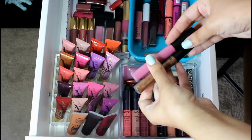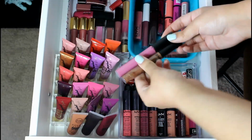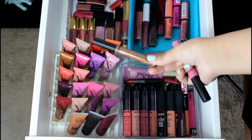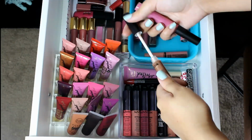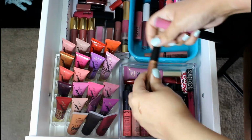These 2 glosses I'm definitely getting rid of. These are Ofra lip glosses. They came in my esthetician school makeup kit, and this one's in Glamour Pink, and this one's in Truffle. This one actually smells like chocolate, but I will never wear this color in my life. It's like a brown with some shimmer in it, and even though it smells good, like I said, I am never going to wear that color. So I'm going to go ahead and pass this on.